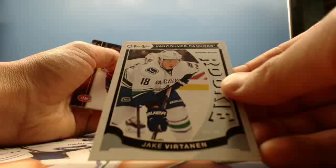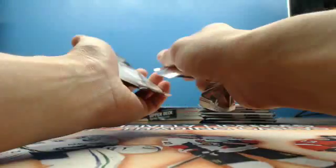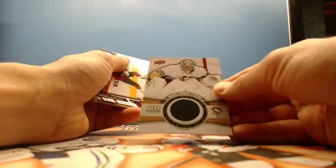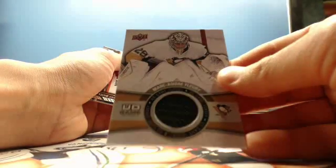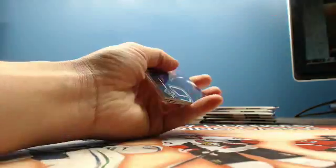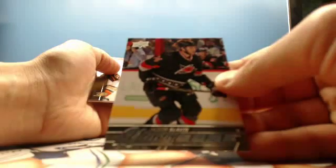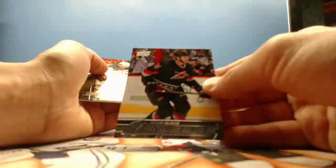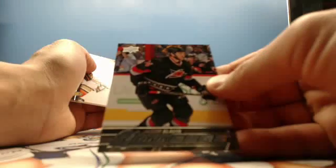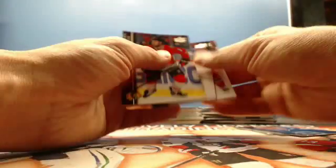Jake Virtanen rookie, OPC, Vancouver Canucks. Marc-André Fleury jersey, Pittsburgh Penguins. Jacob Slavin, Young Guns, Carolina, can't get it to focus. There we go. Okay, doesn't focus. Oh, there we go. Took a while, but we got there.